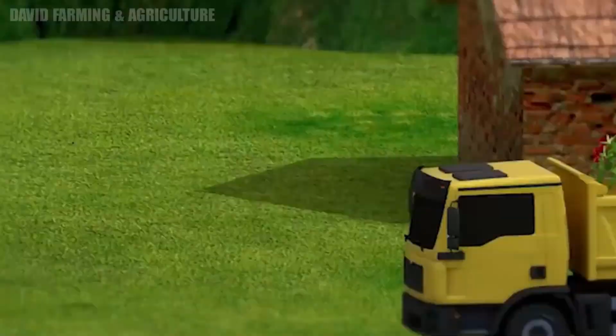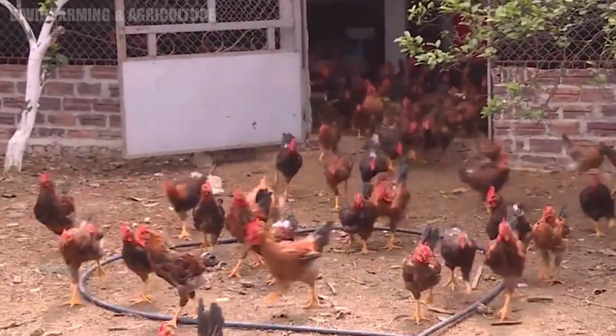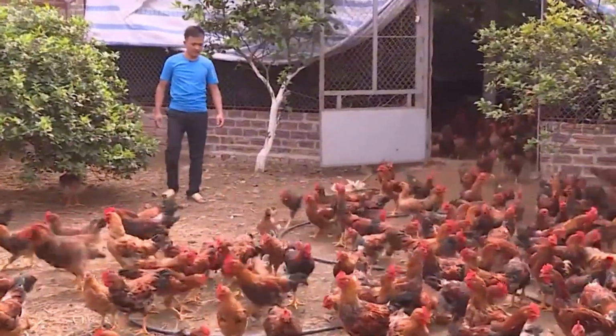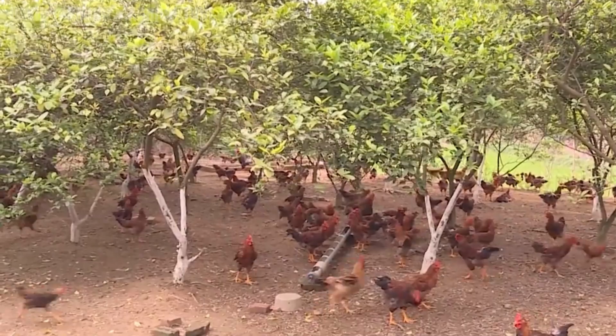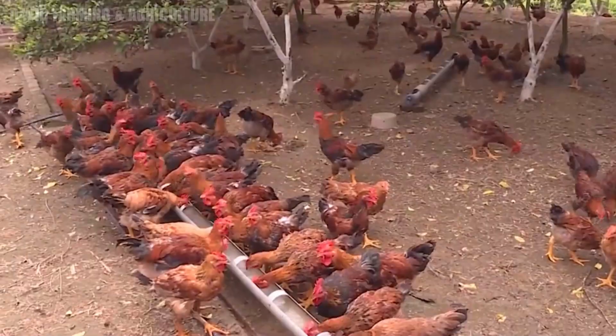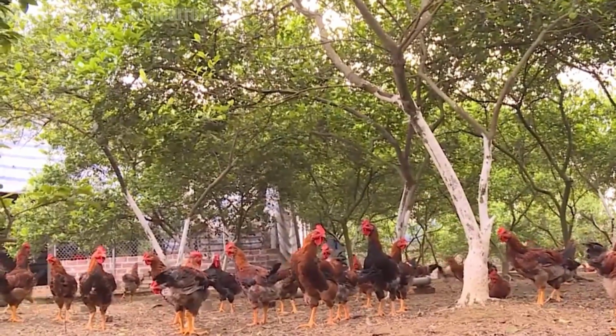Simply put, the garden pond barn model is a combination of growing fruit trees or crops in the garden, raising fish and aquatic products in ponds and lakes, and raising livestock, poultry, or other animals. Combining three forms of agriculture in one model will make the most of available resources, create links between livestock activities, help save costs, and increase economic efficiency.